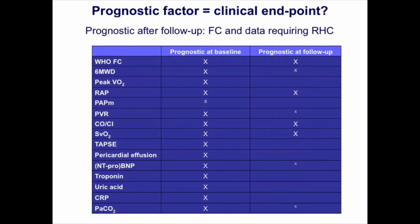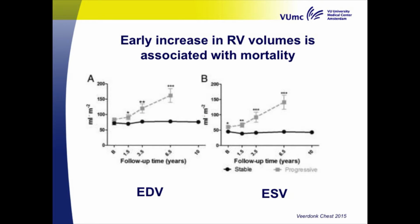So you can question whether we are really sensitive enough with our usual clinical parameters to predict longer-term worsening and longer-term dilatation of the right ventricle. Well, if you're not convinced yet that right ventricular volumes are really important in predicting how a patient will do in the long run, this is also a study from Amsterdam showing data on a small group of patients, but a group that is becoming larger and larger. Those are the patients that survive for quite some time, 3 years, 4 years, 5 years.